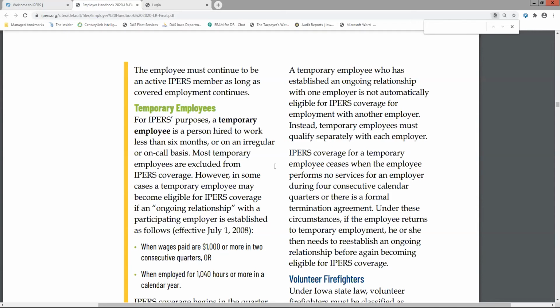There is an exception to the temporary rule, and that is the high school students. IPERS does not have a minimum or a maximum age restriction, just the high school qualification that exempts them from coverage until they graduate. Once graduated, either their qualification period would start or their coverage would start based on how they were hired.